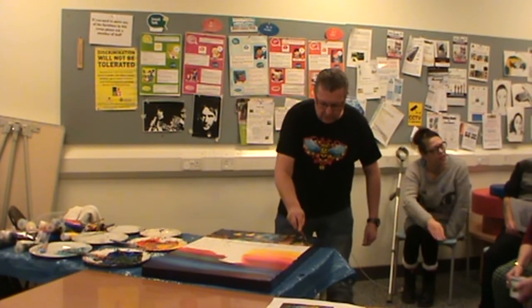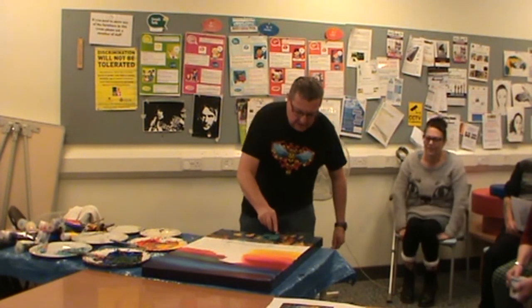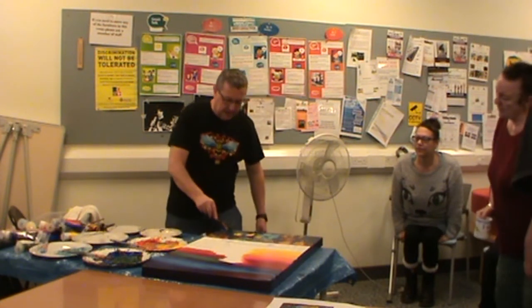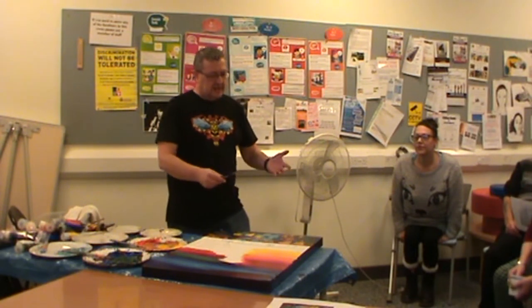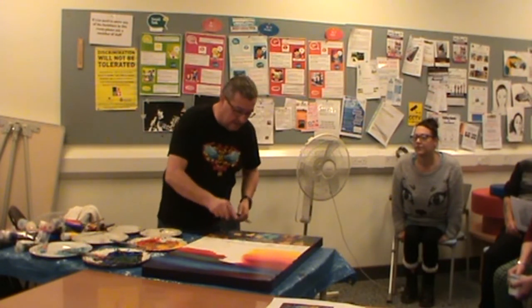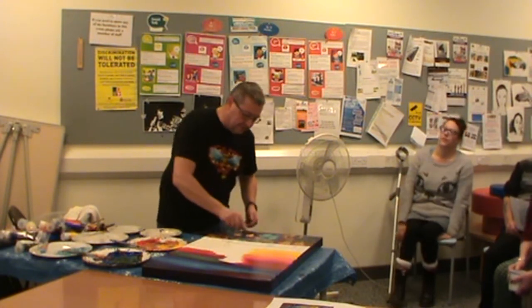So what I'm doing now, I'm just putting in flags and things. All I'm doing is dragging my palette knife across to create a bit of movement. It's a nice medium rather than painting, because when you're painting it goes all bubbly. But with the palette knife, it's just quick movement, and then you do it as if coming towards you.